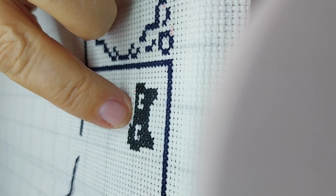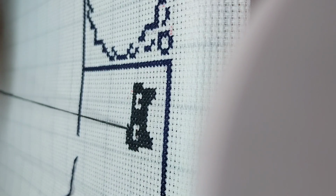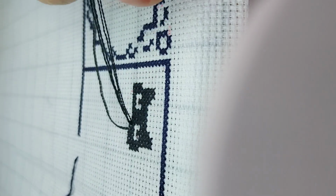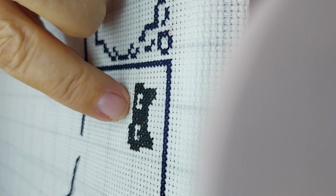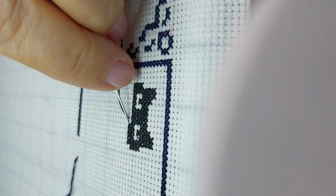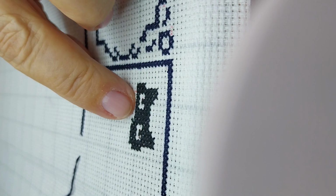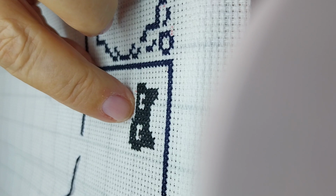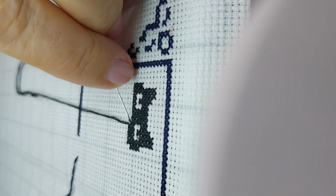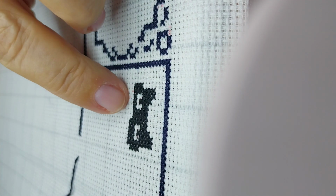I think that might be an idea. Yeah. I definitely want to put beads in there. I think it would look real nice. And sparkly beads in a cat's eye, that would look nice too. Seriously.